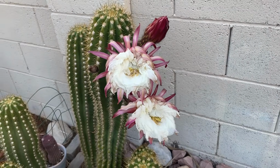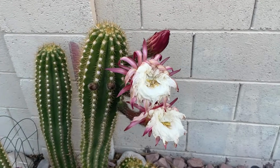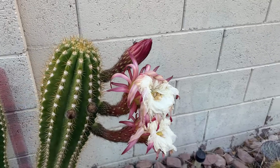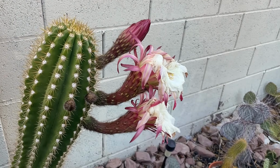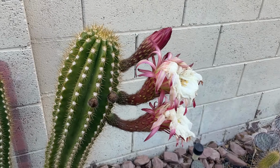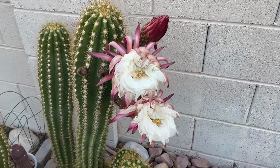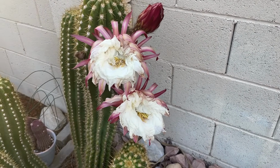This is my Echinopsis candy cans. This is a night bloomer. I was waiting for the buds to open like forever. But I really thought it was gonna take 2 more days, but I was wrong. It opened last night and I was not able to check my yard this morning before I went to work.